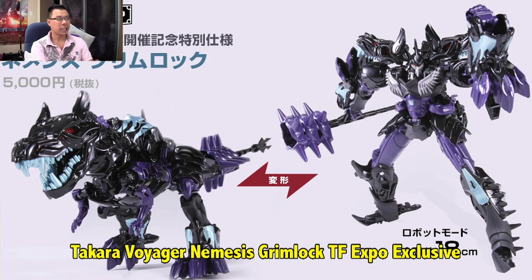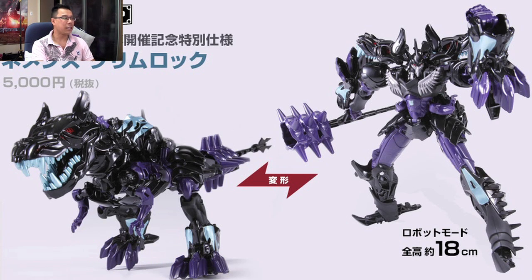Now, here's another TF Expo exclusive, and that's Nemesis Grimlock, okay? I think I'm going to pass on this guy. He looks okay, but this is like Decepticon Grimlock. He's like a full-on black Grimlock. Black, turquoise, purple, gray, silver. The colors go well together, but if you look at the Dinobot mode, he's all black. The robot mode looks alright. The robot mode is okay in those colors. He looks like an evil version of Grimlock, but for the Dinobot mode, he's just all black with a little bit of turquoise and purple on him, and it doesn't really work for me. But that is a TF Expo exclusive.